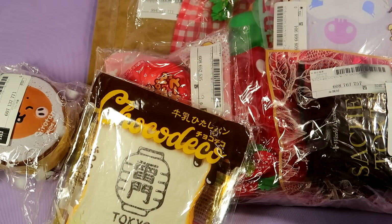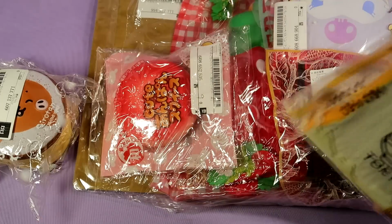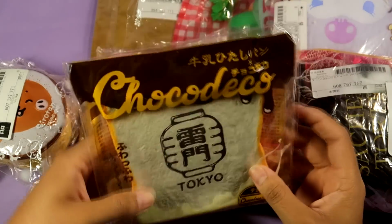I apologize, guys. I know you're not a fan of the other camera, but unfortunately it has been a while since I filmed, so I didn't realize none of the batteries were charged. So this is the G7X that I'm filming with. Let me just start by opening this one.